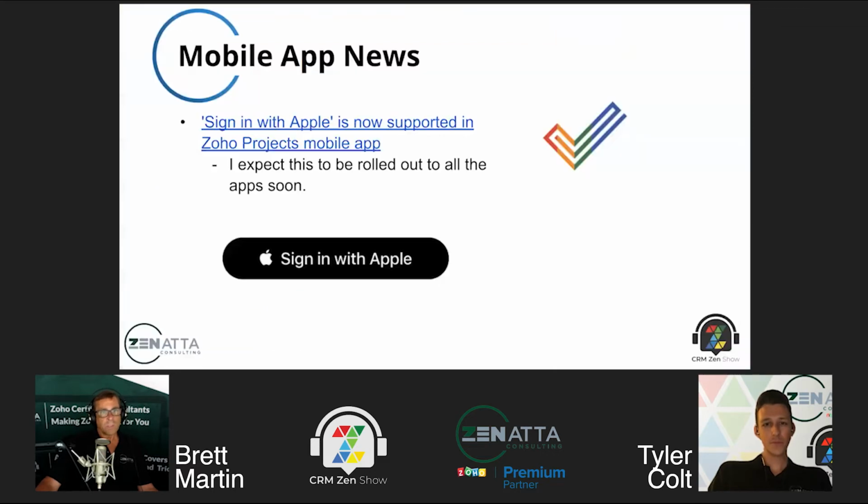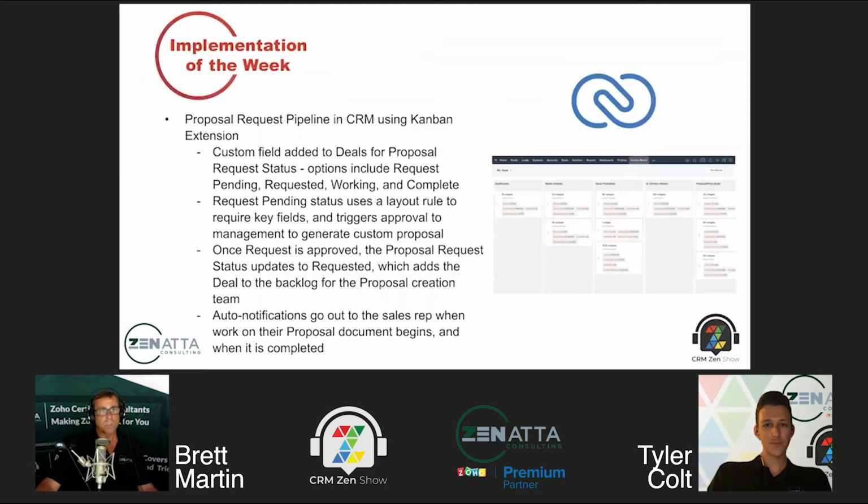Yeah, so anyway, that's it in mobile updates. Not really much there. And then we had a pretty interesting one when I saw you put this in the doc with the implementation of the week. I had to do a double take because we historically have disparaged this extension, but it looks like you found good use for the Kanban extension.